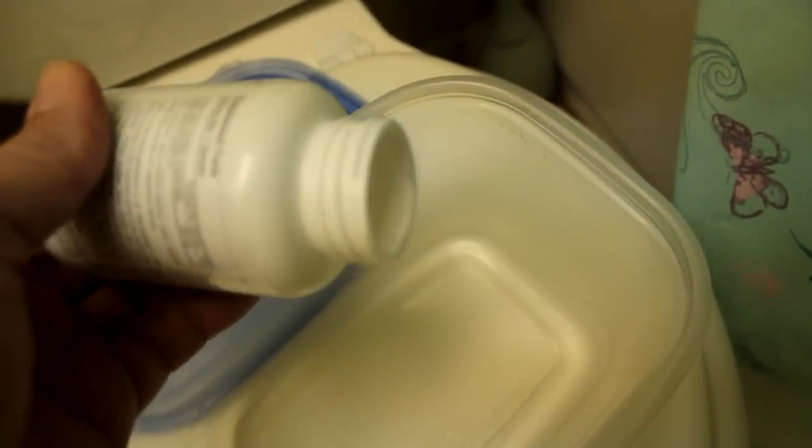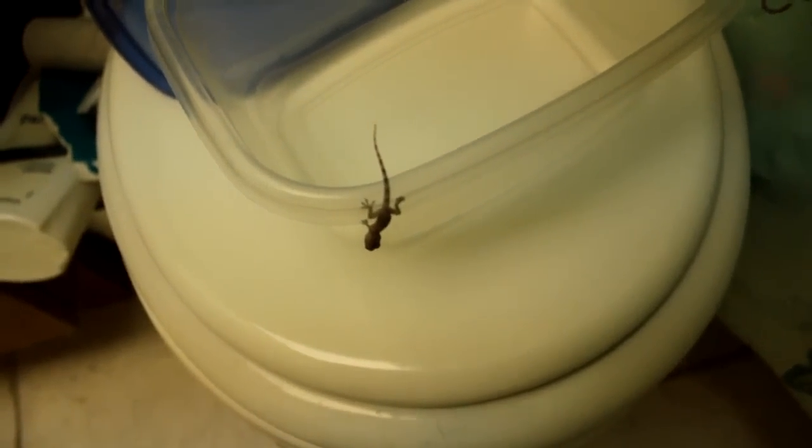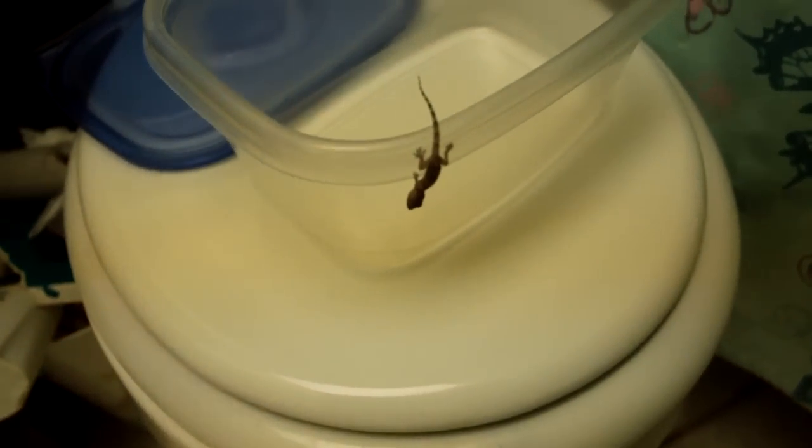And I can't even get him out because there's his tail sticking out there. Come on. He's gonna be traumatized here. Oh my god, he's so fast. Yeah. He's gonna run for it. Look at that though, isn't he so cute? Look. Sweet little thing.